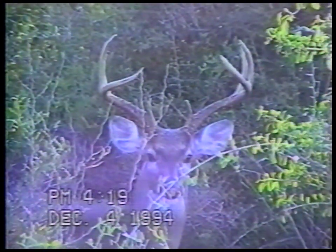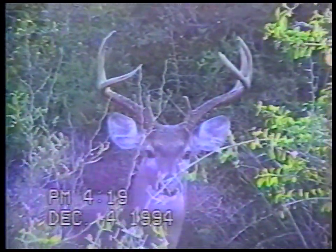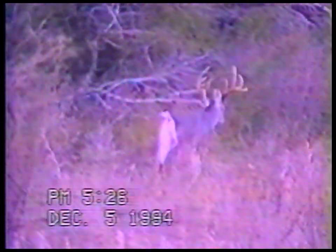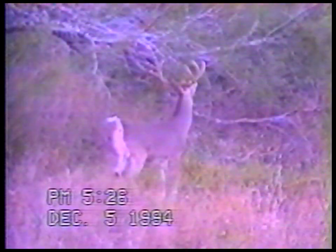Oh, wild acorn. Okay, he don't care about us. Got a little width to him too. Ain't got a lot of mass. Gonna make a scrape.